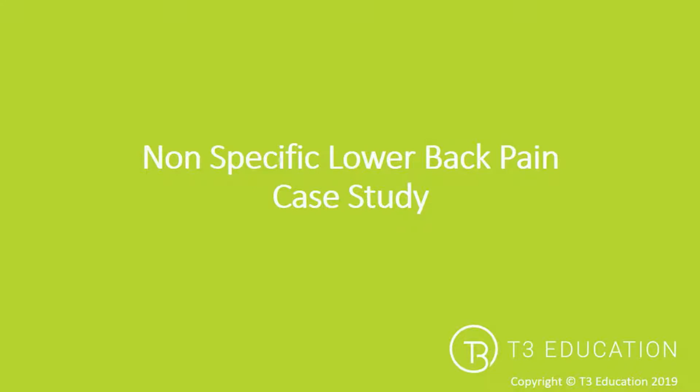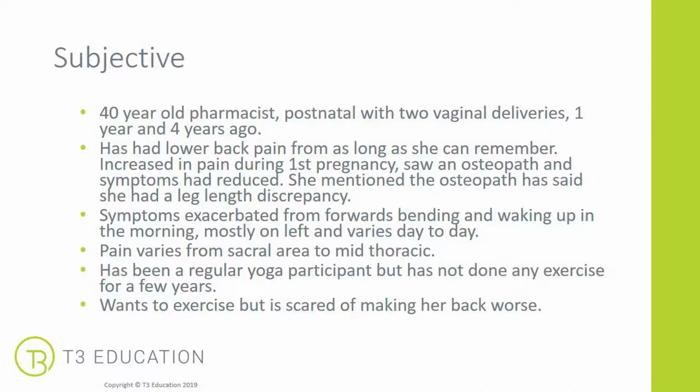Welcome to the case study about non-specific lower back pain and how the use of kinesiology tape worked really well in conjunction with other modalities to help this particular client. So let's begin with a subjective assessment. This particular client is a pharmacist.